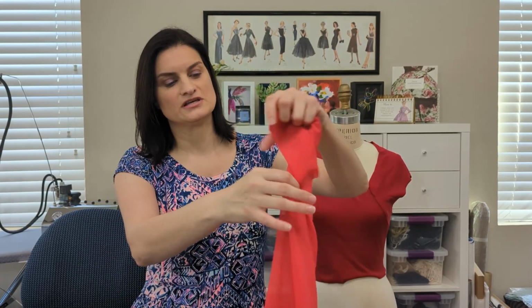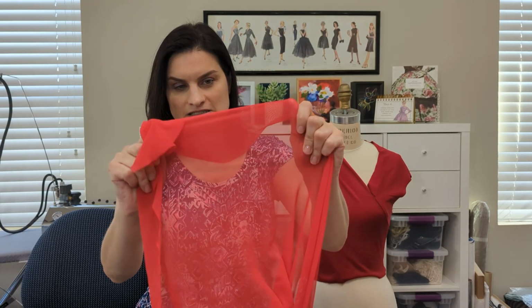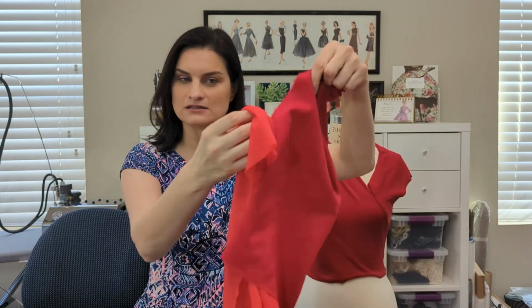This pattern is challenging. What was challenging for me, not for everybody, but it was for me. The dress is lined, so the bodice is lined and the skirt is also lined. And there's supposed to be a zipper on the side here, which I was going to omit because my fabric is really stretchy and I didn't see the point. I was going to use this mesh to line it, which doesn't exactly match this red, but it's what I had, so I was going to go with it.